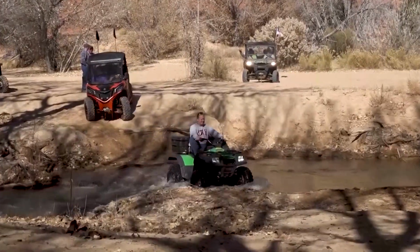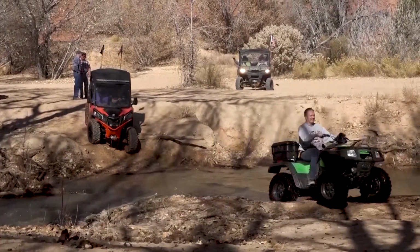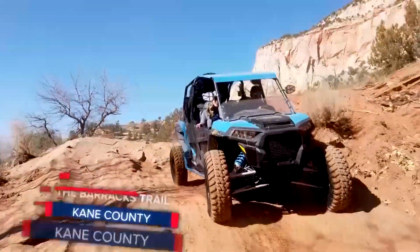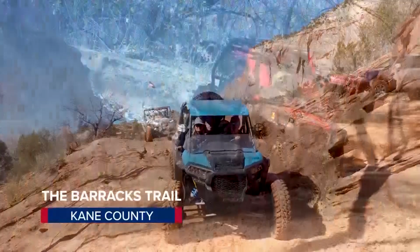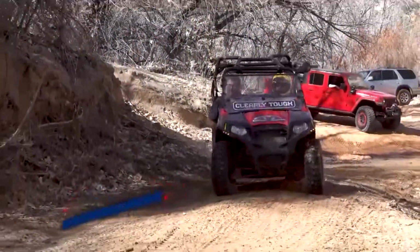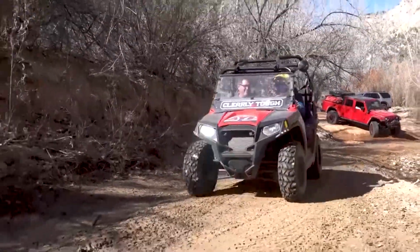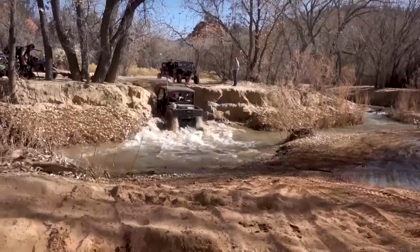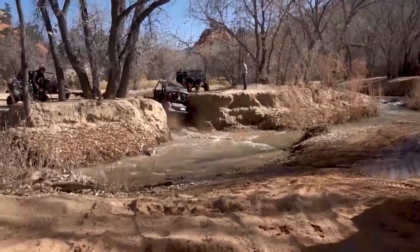The Barracks Trail goes almost all the way from the Arizona border, comes clear along the edge of where you can look down into Zion, and then drops off into a real sandy area down into the Virgin River and then comes out at Mount Carmel. It's a beautiful ride. It has its hard spots and it has its easy spots where you can be tested a little bit on your machines.